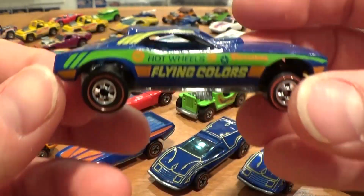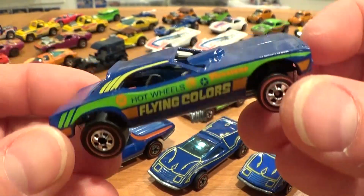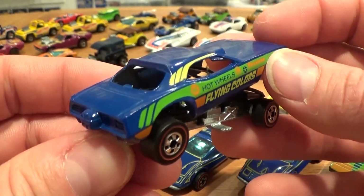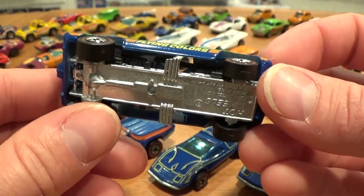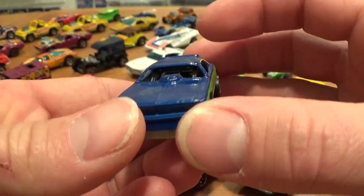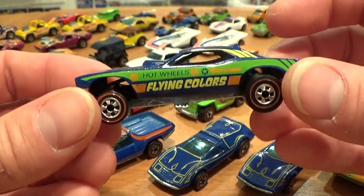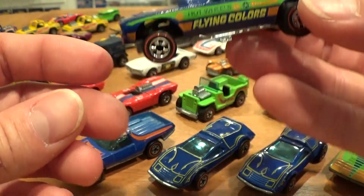We'll see some other examples of it. But this one is in pristine condition. It set me back about $140. I would say I got a bargain on it at that price. I think these cars are worth more towards the $200 range in this condition in today's market.